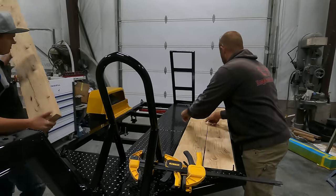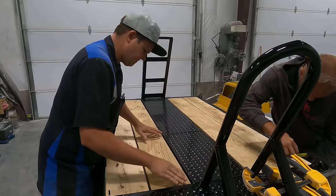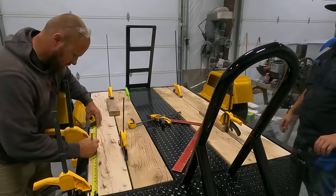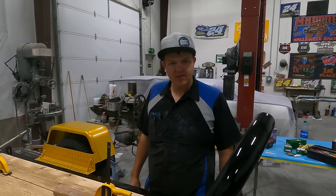Now we just need to countersink them, drill the holes to where the carriage bolts fit down flush so they're not sticking up on top, and then put some clear resin on them so this will just look awesome and seal it all up. Everything is clamped up. We're gonna make marks and drill holes and get this thing bolted, and then we're gonna take it all back apart.